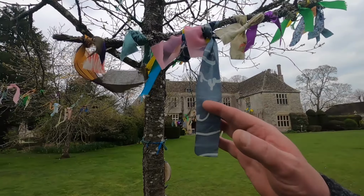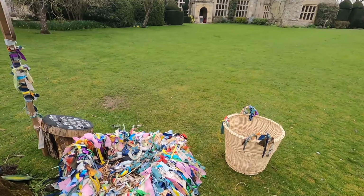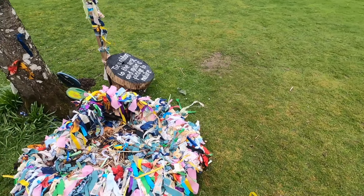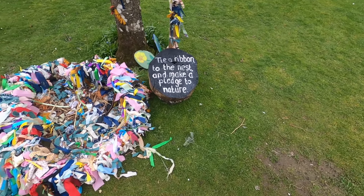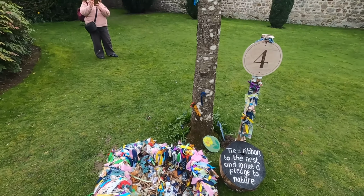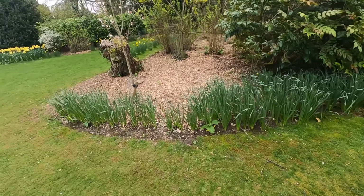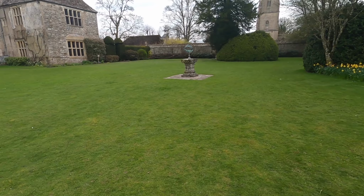Ribbons on trees. Pagan ribbons, Kath. It's a pagan sacrifice. Tie a ribbon to the nest and make a pledge to nature. Yeah, a wishing tree for nature. It's pagan, Kath. You're best staying away from that. Pagan rituals.